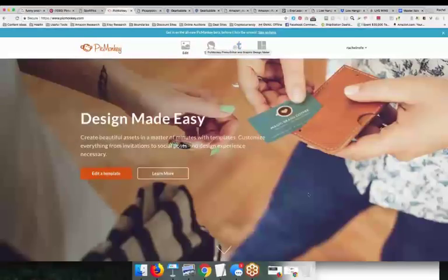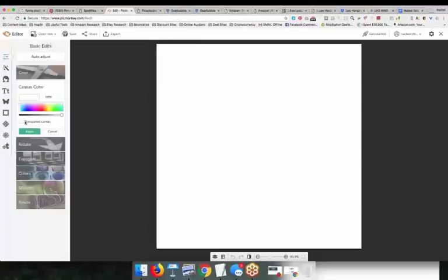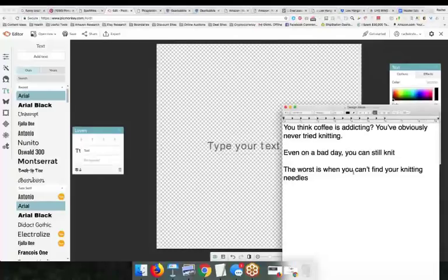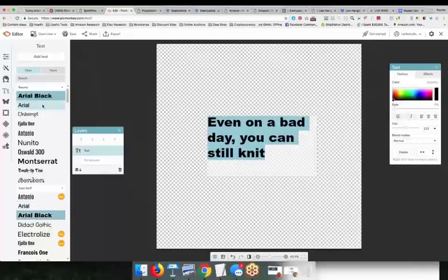Okay. In PicMonkey, you click Design. And again, we want to click Transparent Canvas. So just click that button there and then hit Apply. And then we're going to go over to Text. And we hit Add Text. And then we bring up our design file. So if we wanted to do, like, we'll just do this one, even on a bad day, you can still knit. All I did here was copy this over. I usually like to keep it simple. Arial black is perfect. We'll do the Arial black here.